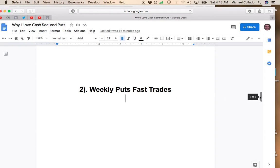What I like about weekly trades is that sometimes I've made 3 trades in a week. It's typically 1 trade. If the stock's moving very quickly upward, you can make 2 trades.